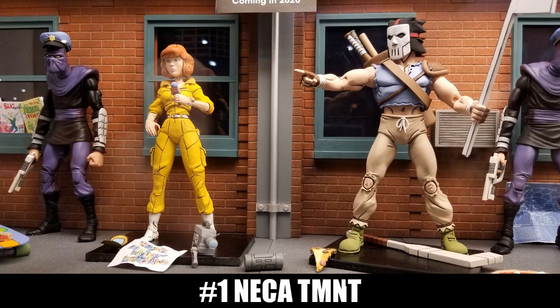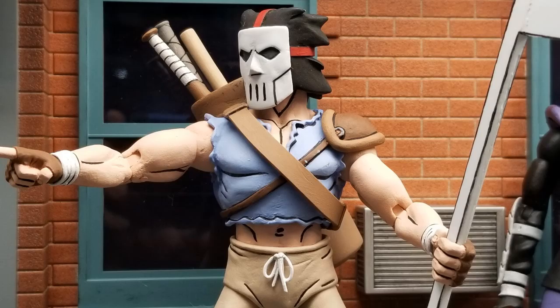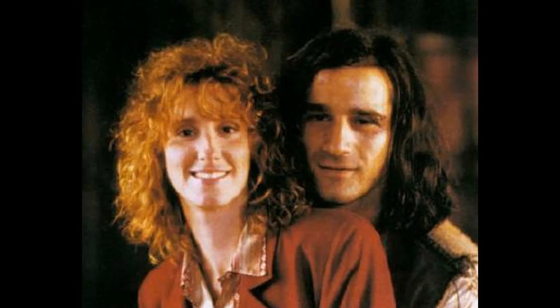Number 1 is, I guess, Casey Jones in April. Sorry if I don't sound too enthusiastic, because it was within the realm of possibility. A lot of people were losing their slice over this reveal, but it was bound to happen. If it was the live-action Casey Jones in April, that is something to celebrate.